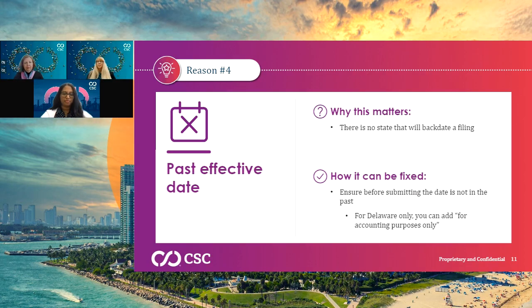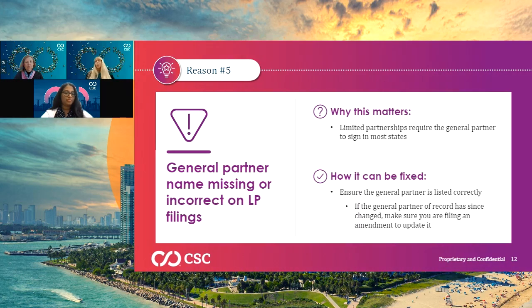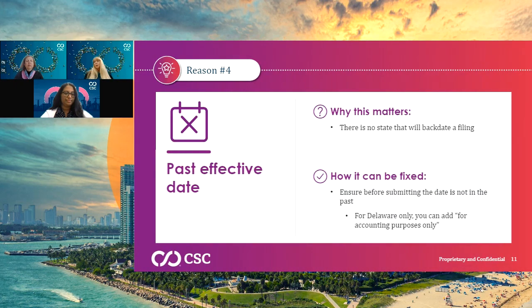Great. And beyond Delaware, there's really no other states where you can have a past effective date. In some states, you would probably get a rejection if you would make a notation to that effect. So Delaware is kind of unique in that you can notate that past effective date.